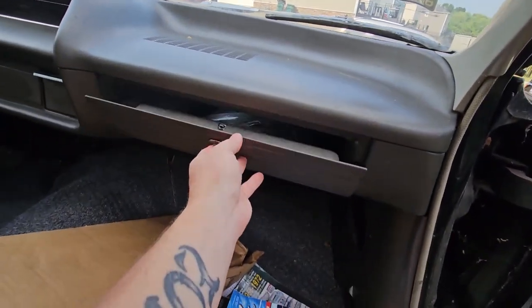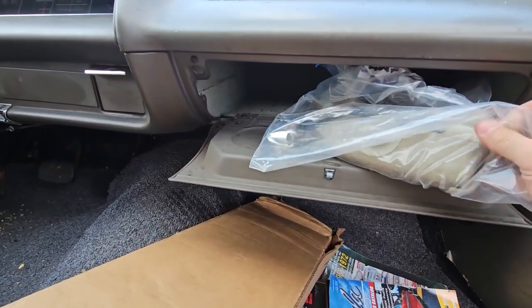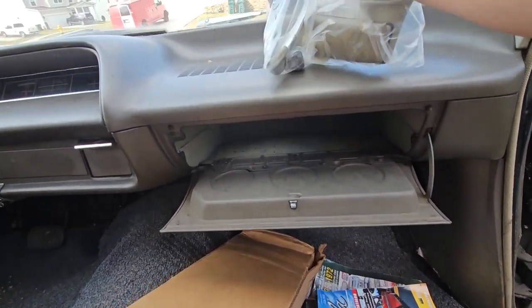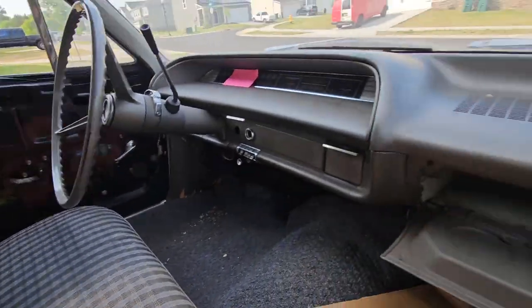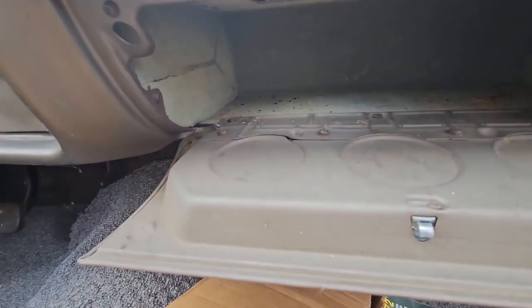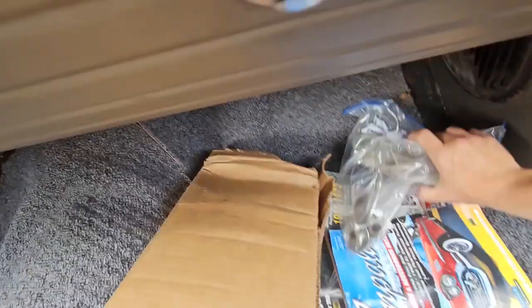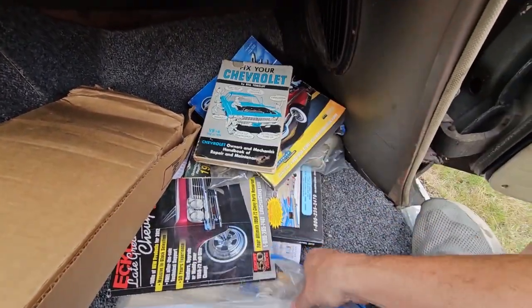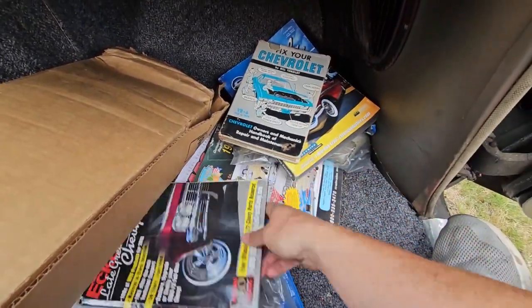Let's do the glove box inspection. Oh, there's the grab handle for that door. And the crank and everything. It's nice that they kept all that. Some books, and some paperwork. I'll look in that in a little bit. Bill of sale. Appreciate that.